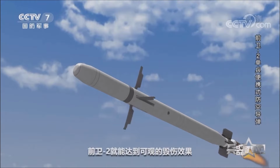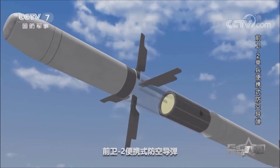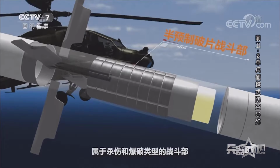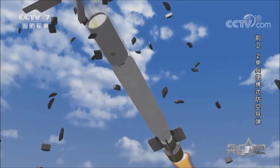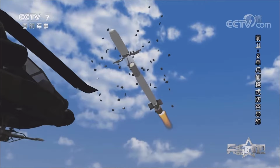In terms of design, the QW-2 portable air defense missile uses semi-prefabricated fragments and is a warhead of the killing and blasting type. The expected damage fragments were formed during the explosion. The size of the fragments is larger than that of ordinary anti-personnel bombs. Since the protection of low-altitude flying targets is generally weaker than that of ground-armored targets, missiles can basically achieve, hit and destroy for sure.